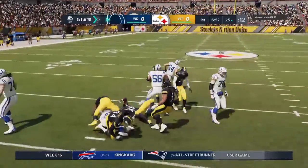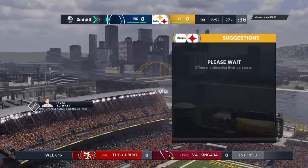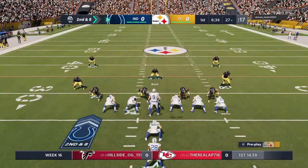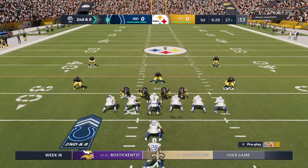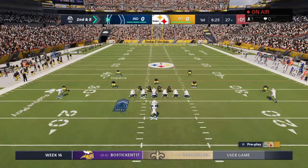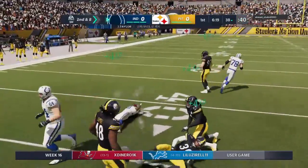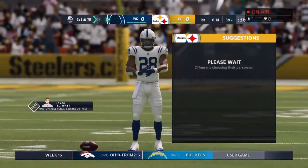For the former Badger, Jonathan Taylor. And he's upended after a gain of 2 out to the 27. Only a couple for him there on the game's first play, and it's second down. They'll break the huddle, come up on 2nd and 8 at the 27-yard line. On the counter, it's Taylor. And they're able to get this one across the 35. It's a first down on a gain of 10.